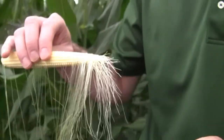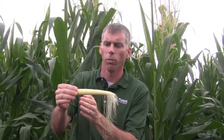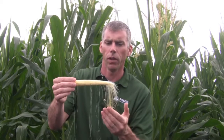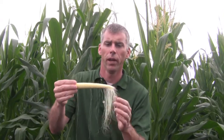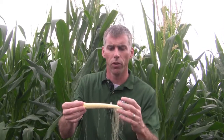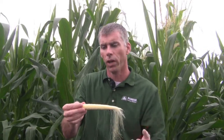But the butt of the ear will pollinate first, so obviously that's what we're seeing here, where most of those silks have dropped off. We've missed just a few here that'll have a chance to pollinate, but that ear still needs to fill out at the tip. That we should do here in the next day or so as those pollen tubes are growing down in there and pollinating that ear. So just a real quick way to go out in the field and check and see where you're at in terms of pollination success.